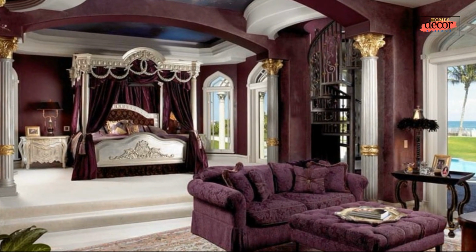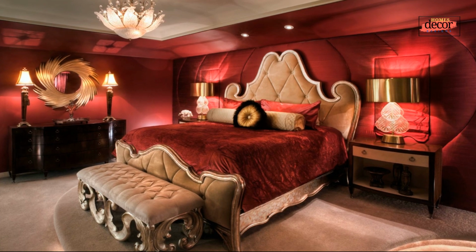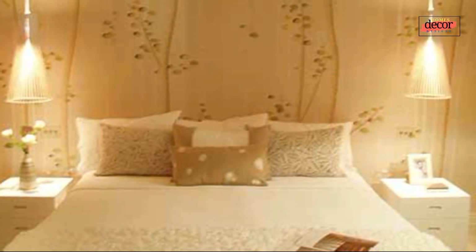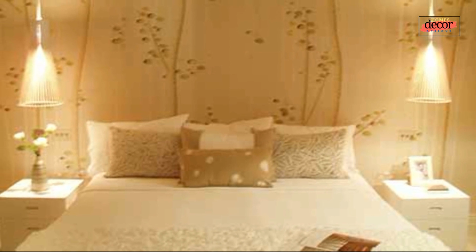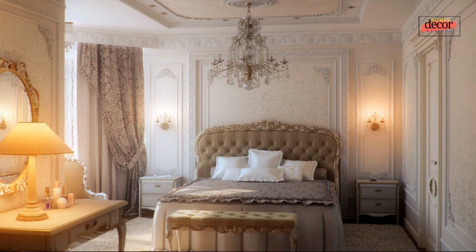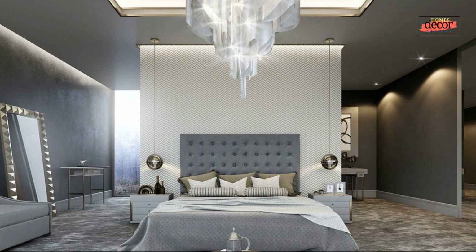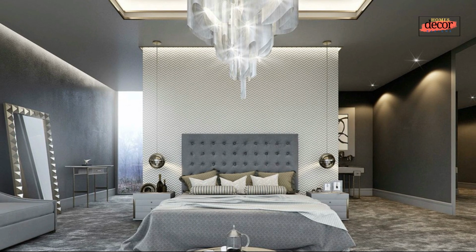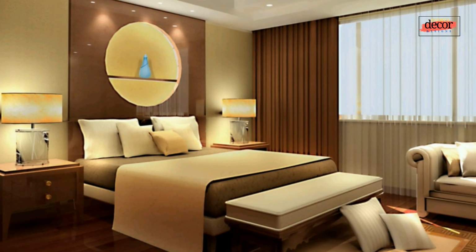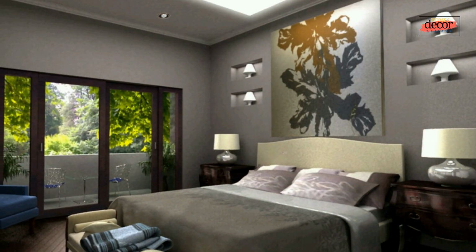9. Subtle and sensual artwork. Select artwork that resonates with the theme of love and romance. Paintings, photographs, or sculptures depicting couples, flowers, or serene landscapes can evoke feelings of passion and desire. 10. Privacy and tranquility. Ensure your bedroom remains a sanctuary of privacy by minimizing distractions. Remove electronics and clutter, and create a peaceful environment that allows you to connect intimately with your partner.